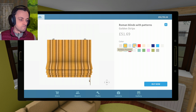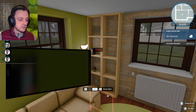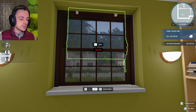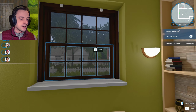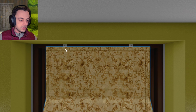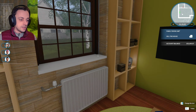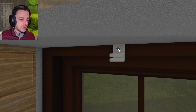Ooh! What about this one? Golden flowers. Maybe. Let's go with that. Oh, heck. Does that not cover the whole window? Oh, it does cover the whole window. Blind! Done! And this one, again, I'm not too sure it covers the entire window, but it kind of covers most of the window, so that'll do, won't it? It'll have to. Because they don't have a choice in the matter. I put the blind there, and that is what they get.